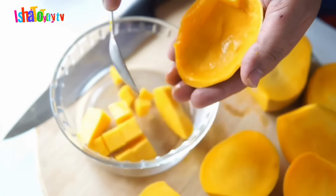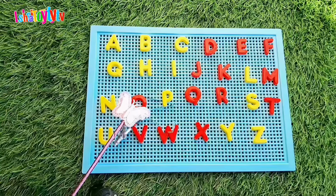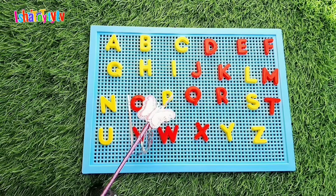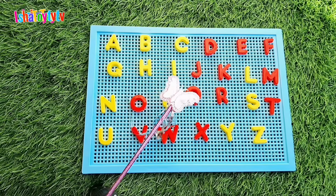N for nest. N for nest. O for orange. O for orange. P for parrot. P for parrot.